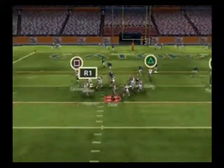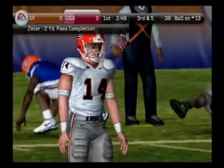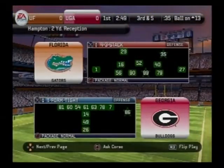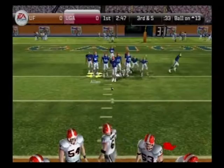Georgia comes out with an I formation. Back to pass. Flips it. He snags it. And they push him out at the 13-yard line. That play was going nowhere. Yeah, give a lot of credit to the defense here, recognizing pass and swarming to the receiver. 3rd and 5.